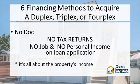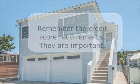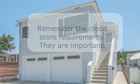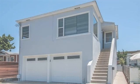Minimum credit scores on these low doc products, you're looking at least 660 to 680 middle FICO scores. On the other full documentation products, you can have as low as 620, but you'll still have other underwriting conditions to satisfy.